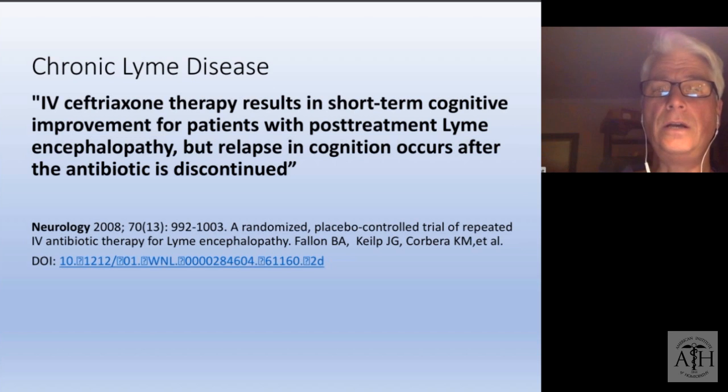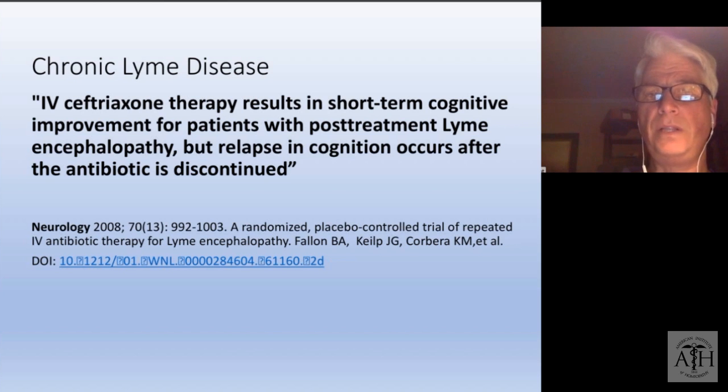Even in Lyme encephalopathy, IV ceftriaxone therapy results in short-term cognitive improvements for patients with post-treatment Lyme encephalopathy, but relapse in cognition occurs after the antibiotic is discontinued, and this is uniform across the board. So a post-Lyme disease encephalopathy does not respond. It may respond temporarily to intravenous ceftriaxone or Rocephin, but there's no long-term effects.